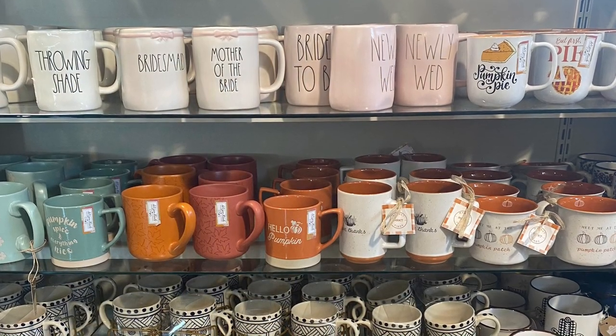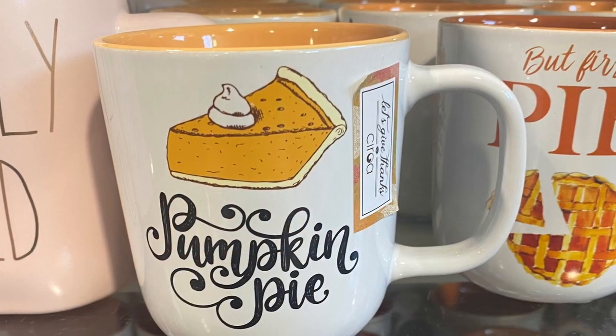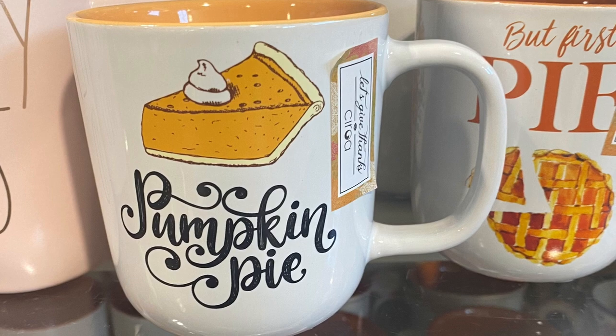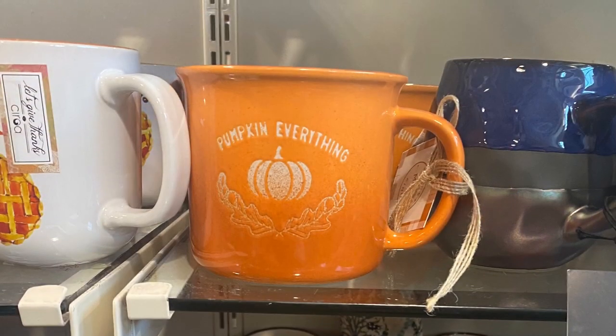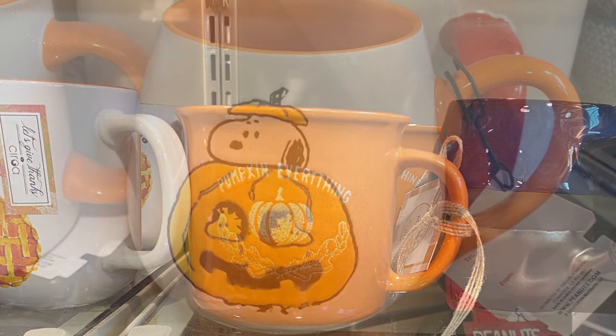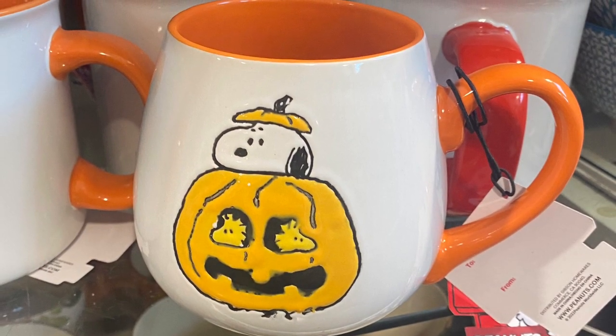Pumpkin Pie. Pumpkin Spice and Everything Nice. There's the Pumpkin Pie one. These were $5.99. Most of the mugs were $5.99, except the bigger ones. They were $9.99, give or take. And most of the Ray Dunn was starting at $7.99.